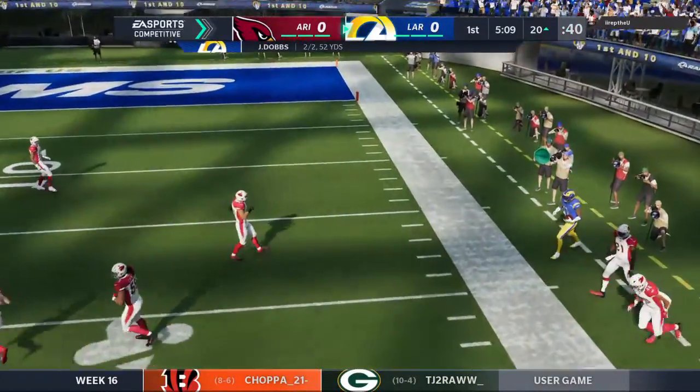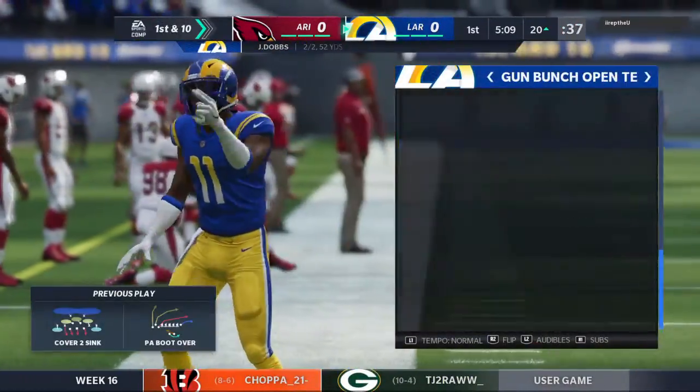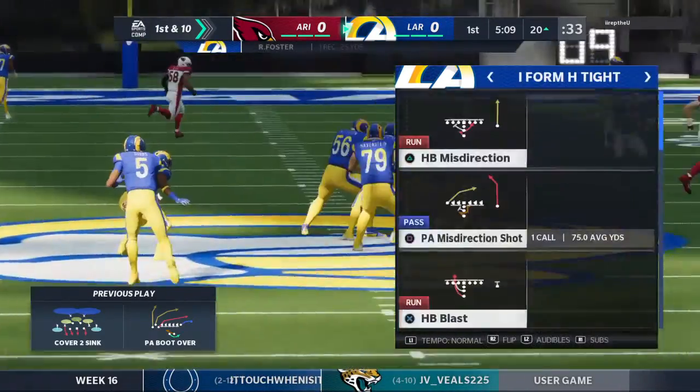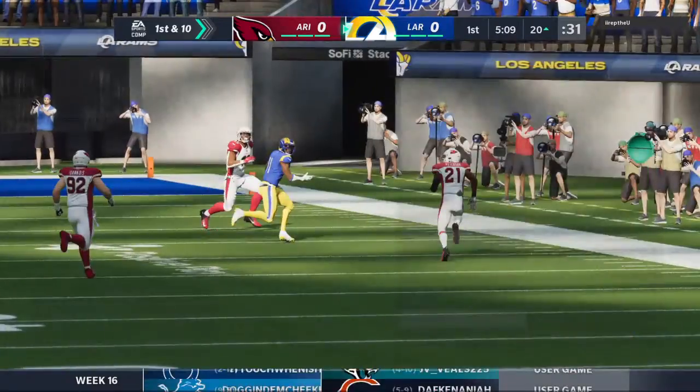Open man here is Foster. And down to the 20 he'll go before heading out of bounds. Able to convert on 3rd and 14. A terrific play call. At the 20-yard line.